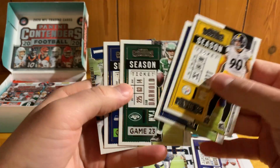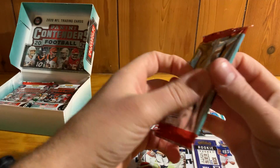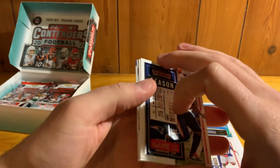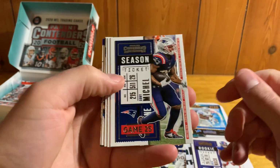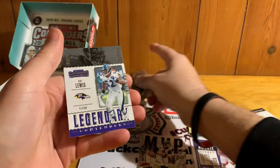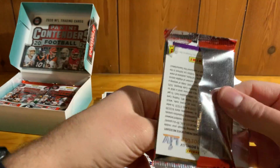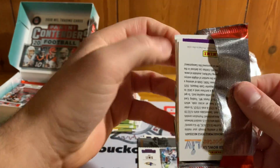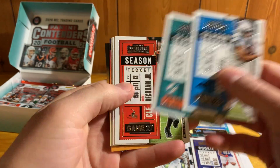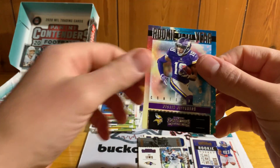TJ Watt, Eazy-E, Sam Darnold, DK Metcalf, and MVP Contenders Drew Lock. Not sure who's the redemption this year, but you're going to find out soon enough. Sony Michel, Larry Fitz, Austin Ekeler, Aaron Donald, Derrick Henry, another monster year for him, and Legendary Contenders, Ray Lewis. All right, DJ Moore, Fitzmagic, Odell, Daniel Jones, Lamar Jackson, nice. Justin Jefferson, Rookie of the Year Contenders.